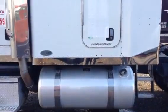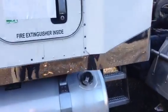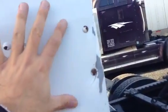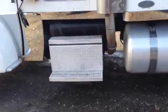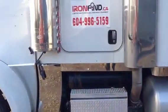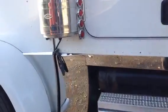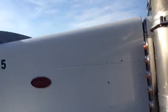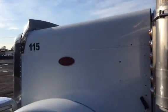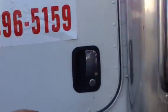And let's pan the sleeper side here. There is some damage on the extended fairing here. It's minor. And let's take a look here at the cab. On the driver's side, it's in very good condition. And the mirrors, no cracks or pits. Air cleaner's in good shape. Let's take a look at the hood. Excellent condition. Let's take a look inside the unit.